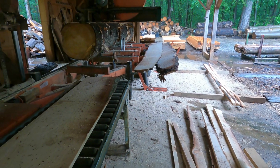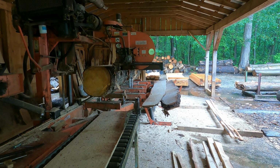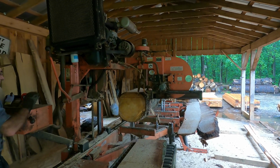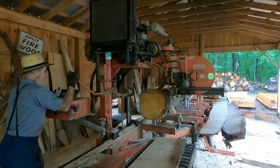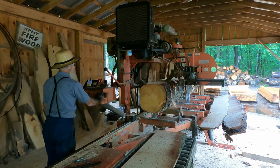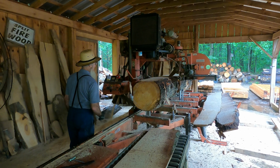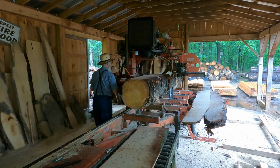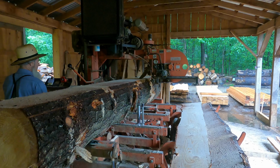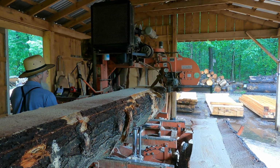His daughter comes out when she gets home in the afternoons, and she goes out and helps him. She'll stack the wood for him while he's cutting, which I thought was pretty cool. So he does have some help there. What he does is he cuts the bark off, and then he makes one more cut to take one board off. He's going to cut this log into 2x6s for this order.